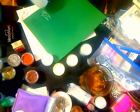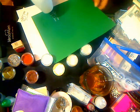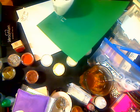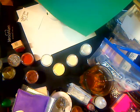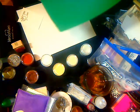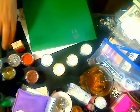It would, because it would create a dam very easily. Ooh, this is pretty. Oh, I really like that. Can you guys pick that up? That's the pearl. So it's not super shiny. I quite like that.